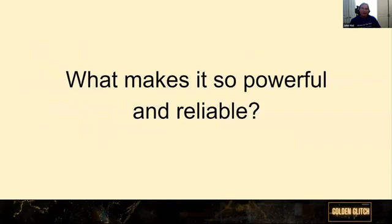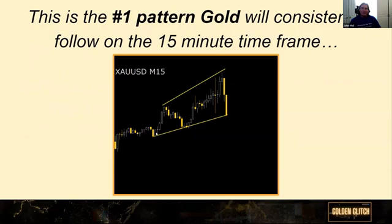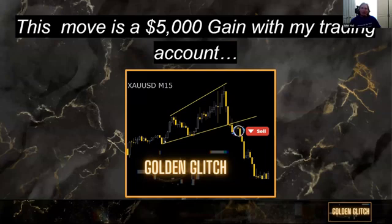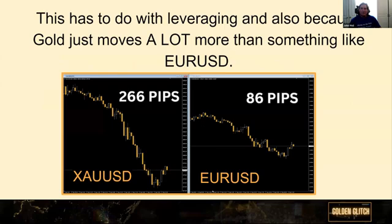What makes it so powerful and reliable? See these two lines? This is the number one pattern gold will consistently follow on a 15-minute time frame. When this pattern triggers, massive moves happen. This happens up to 4 times per day on a 15-minute chart. This move is a $5,000 gain in my trading account. And you make 3 to 4 times as much trading gold compared to any other currencies. This has to do with leverage, and also because gold just moves a lot more than something like Euro US dollar. I mean, just look at them side by side.